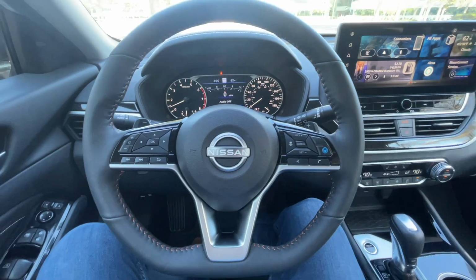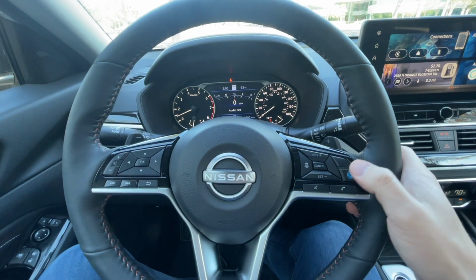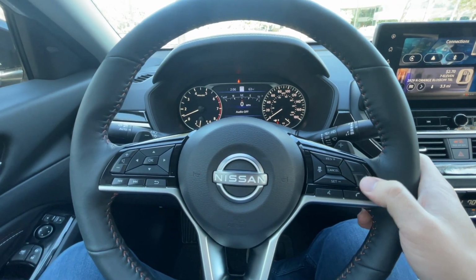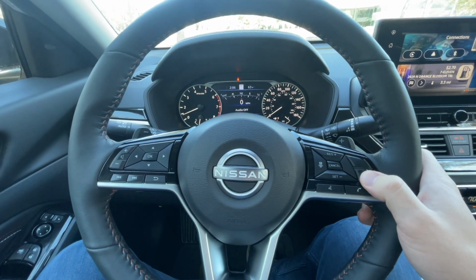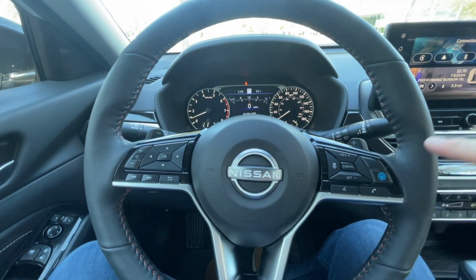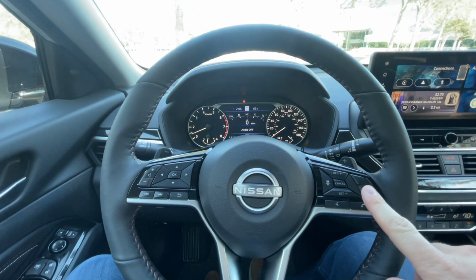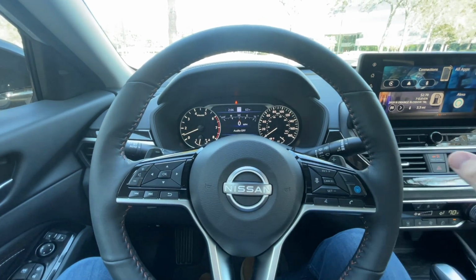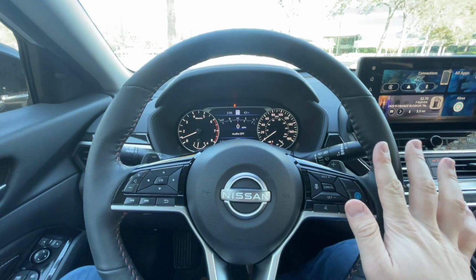On the SR-VC turbo trim, we've got Nissan's ProPilot Assist technology. It's standard on the SL and the SR-VC turbo, optional on the SV. It is one of the better driving assist softwares that you can get on an affordable car like this. It handles adaptive cruise control, steering assist, all of that jazz.